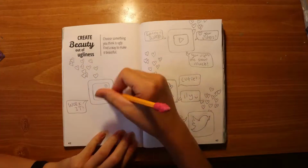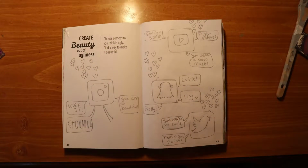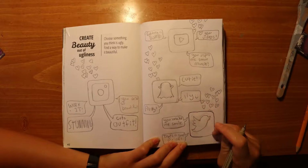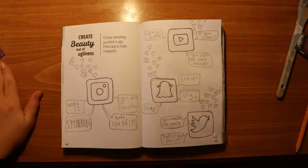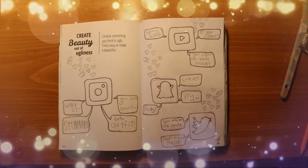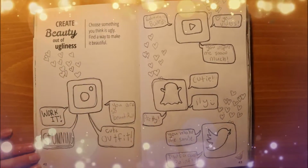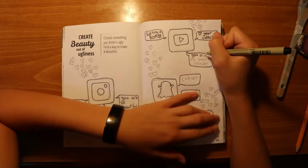I don't really know if I consider social media to be all bad. Obviously I don't. There's definitely so many good things about social media, but sometimes social media can be a little bit toxic. And so for this page, I decided to show the good side of social media. Show the compliments, the inspiration, the love. So I did the little hearts coming out from each of the platforms. The only one of these I don't have is Twitter.